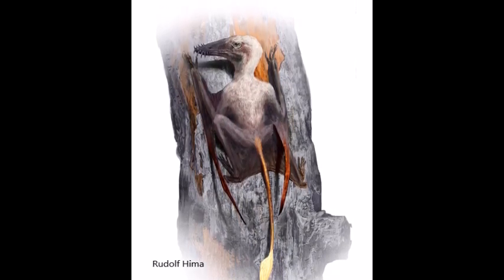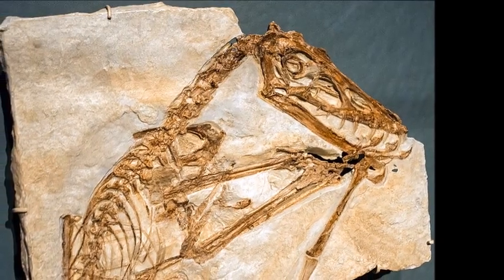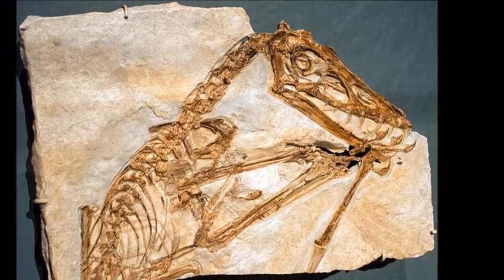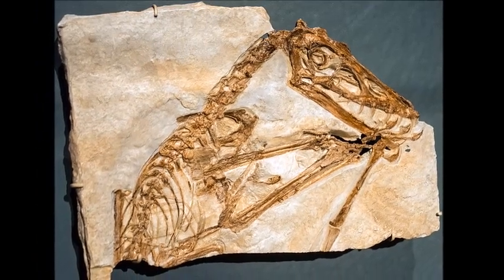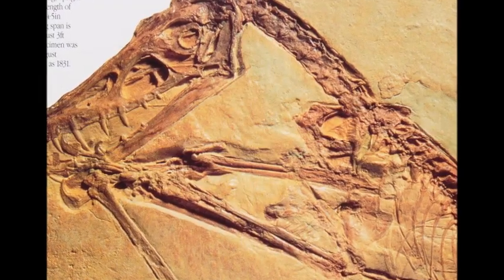Scaphognathus is known from two specimens which were discovered in the Solnhofen limestone in southern Germany. The first remains were discovered in the early 19th century and were described in 1831 by Professor August Goldfuss.